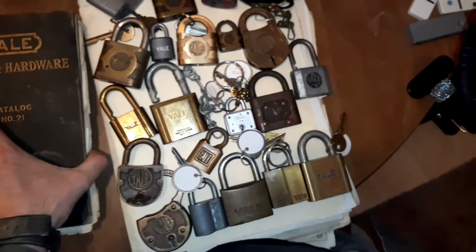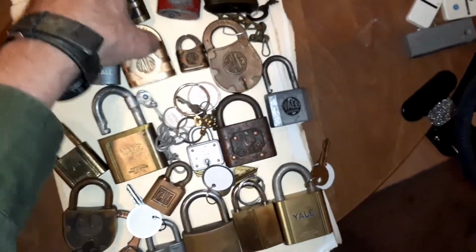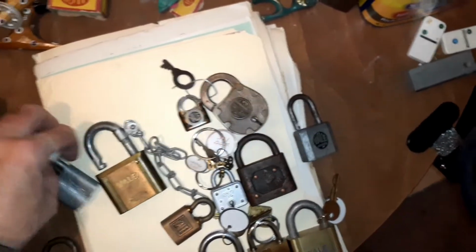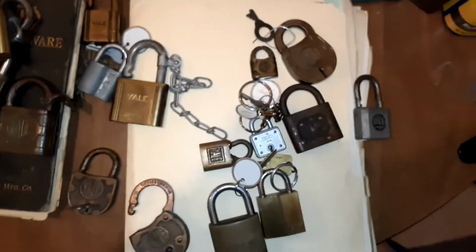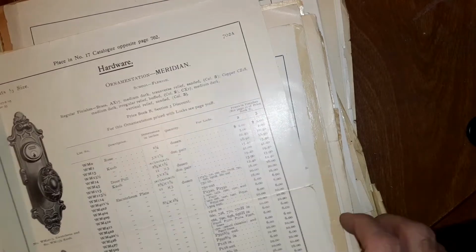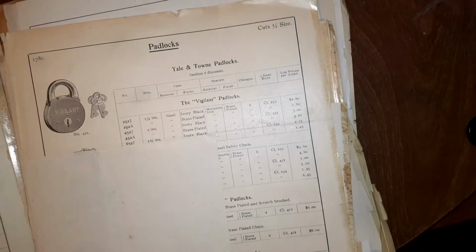I love Yale locks. And another thing that's buried underneath here is all the stuff that Cherokee sent me. And what's very cool about that, I'm going to move all these guys over here. I knew this was going to happen. Well, let me pause this and get this all straightened out. But she sent me a bunch of inserts to the number 17 catalog, and that one is number 21, that Yale one that's 1917. So I think this is around 1900 or something.